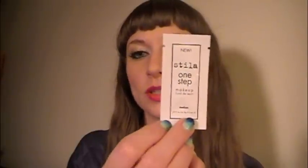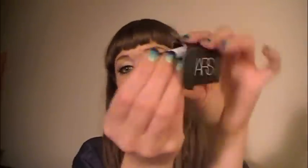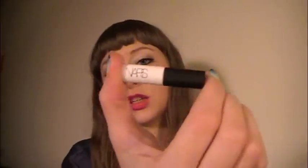And then Hourglass Veil Mineral Primer. Everybody keeps saying that's really good, so I want to try it out. And then the Stila One Step Makeup in Medium, which I know is going to be too dark for my skin, but they didn't have light as an option, so boo on you. And then I redeemed one of my 100 beauty point perk things, because I'm a VIB. And I got the NARS Smudge Proof Eyeshadow Base in this adorably tiny bottle. Gosh, look at how cute that is. It's so little, baby.